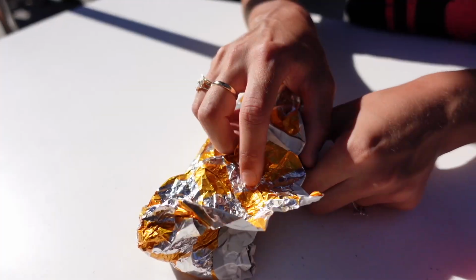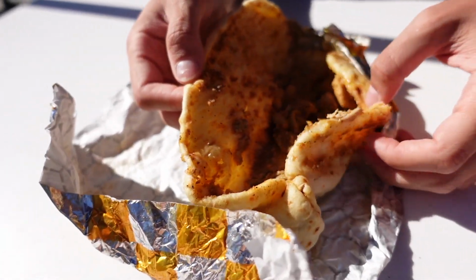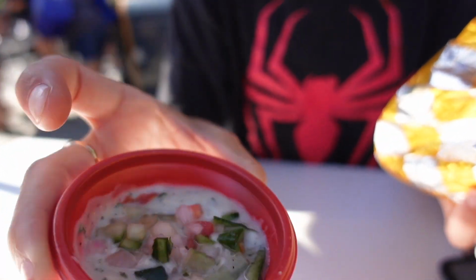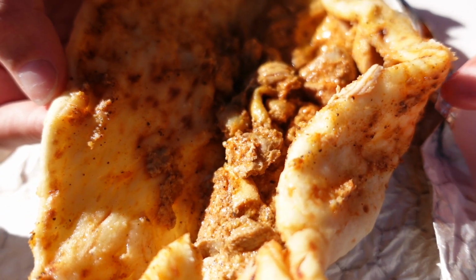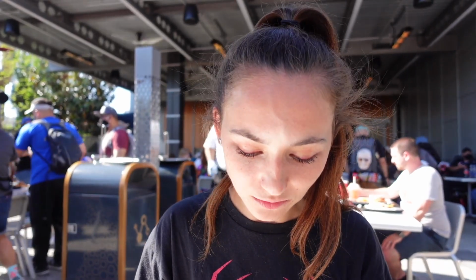Done right. Alright, we came back to the Shawarma Palace and we got our New York's Tastiest shawarma, chicken shawarma. It comes with a coconut yogurt tahini sauce and it looks really, really good. Very creamy. There's cucumber. I think that's tomato or a relish or something. Oh my god. Wow. This is the one thing I would keep coming back for. I would continue getting this every time I come. This is the best thing we've had so far.